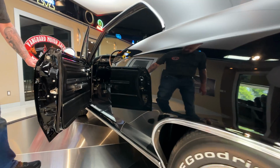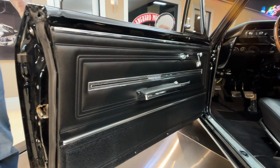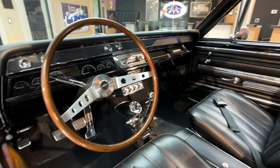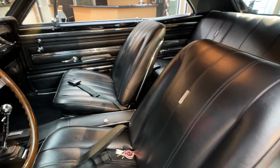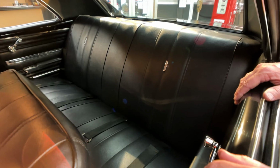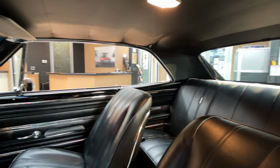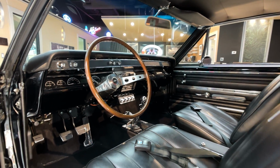And then the next thing we look at is door jambs. Anybody that spends time on door jambs, you know they did a beautiful job on the rest of the car. Love that steering wheel, the center console, the seat belts. It's got seat belts front and rear. Package tray looks good. Headliner's in great shape. That dome light's working. Again, these are all things that you need to look at when you're buying a muscle car. Tell you what, she is a beauty.